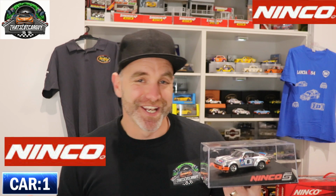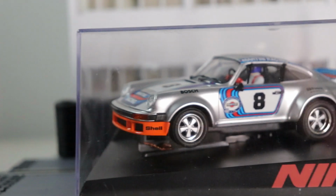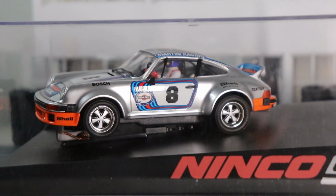So for episode 10, the Porsche special, I think I've kicked off with an absolute bang, and I've maybe set the bar a little bit too high for the rest of the cars, but we'll find out as we go through. But for car number one, it does go to Ninco. It's part of the Ninco Sports range. It's the Porsche 934 in the Martini livery.